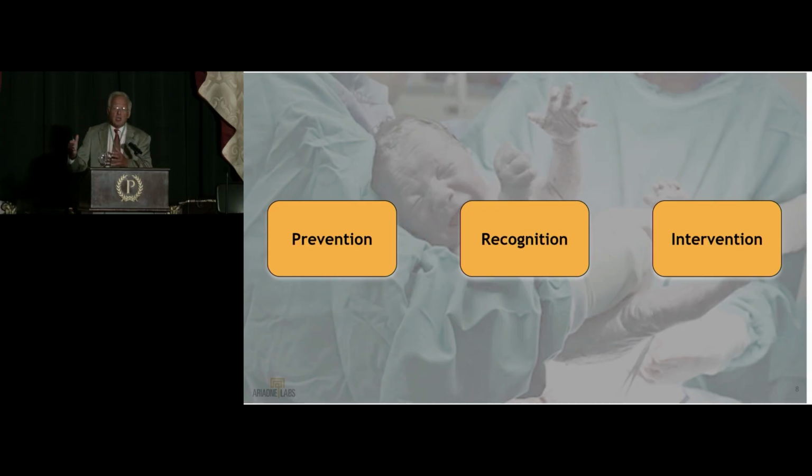Prevention. We heard a little bit, much less than I expected actually, about prenatal care, but that is a big part of it. Recognition of the development of the event, and intervention. And this is where the intervention is the focus of the tools that I'm going to discuss. And I think of that as the last and best chance to save a life.